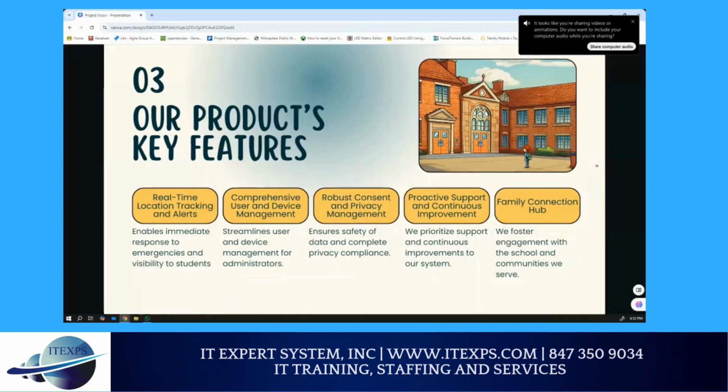Third one is robust consent and privacy management. The built-in privacy compliance feature of our product helps to safeguard sensitive information. Fourth feature is proactive support and continuous improvement. So we have dedicated support and maintenance activities for the ongoing enhancement of product features.